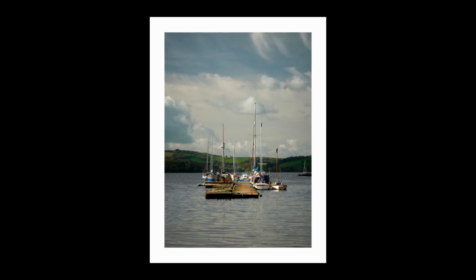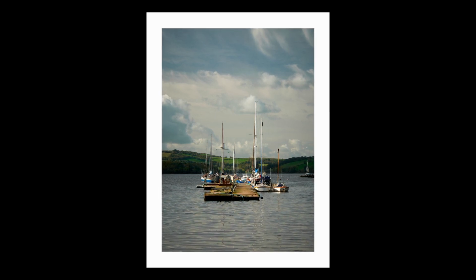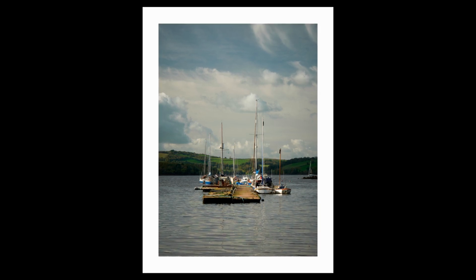Well, not a bad photograph, but not as good as that egret. I was toying with the idea of doing a long exposure to blur out the water, but because the pontoon and the masts were moving, I couldn't do that. So I opted for this and just made something of the sky and the light as it shone onto the pontoon.